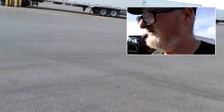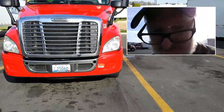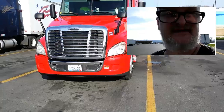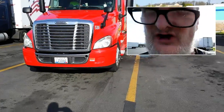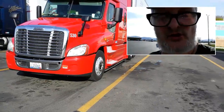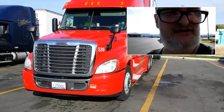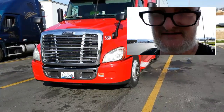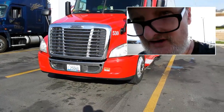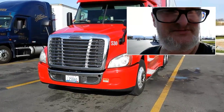Every day, every morning before we start our day, we have to do something. You have to do a vehicle inspection every day, and it's required. It's even in the logbook somewhere on your electronic log, or it's required in your paper log. However you do it, it is expected of you to do a vehicle inspection so you can see if there's anything wrong. And I'm going to do a vehicle inspection on my truck.